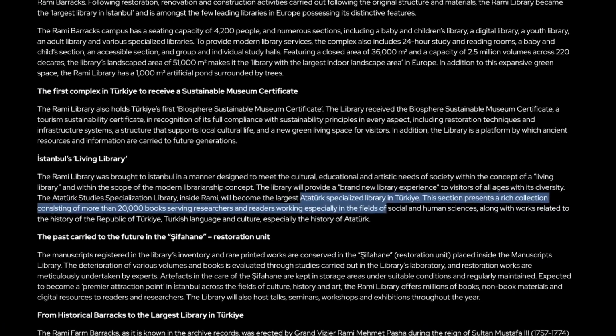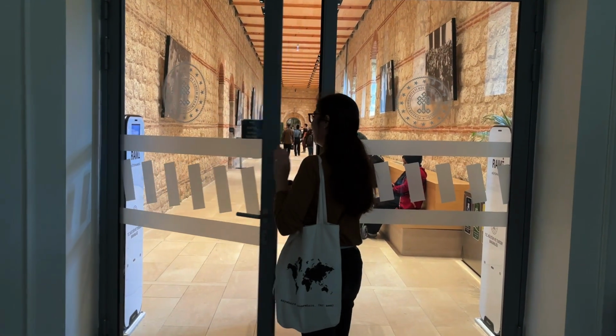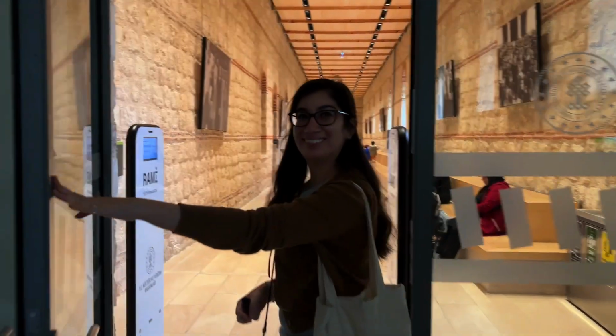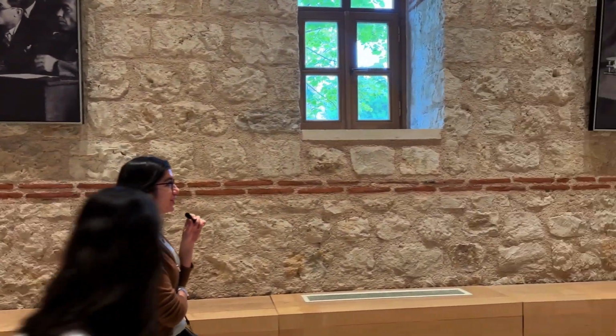After eating lunch, it was time to see the grand finale, which is the Ataturk Special Library. The website claims to have about 20 to 22,000 books about Ataturk at the Rami Library, so we wanted to have a look. We are in the Ataturk hallway, I guess, which has some very nice pictures of Ataturk in the hallway, but unfortunately, the room with all of the books is closed.